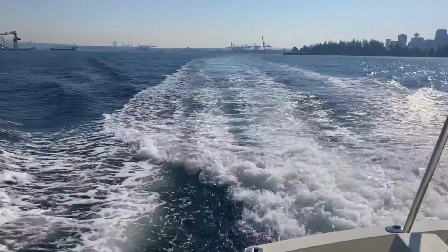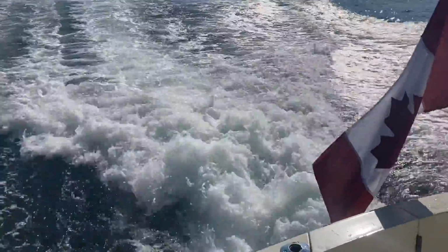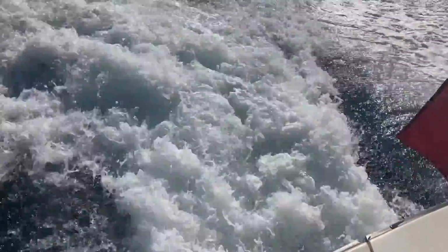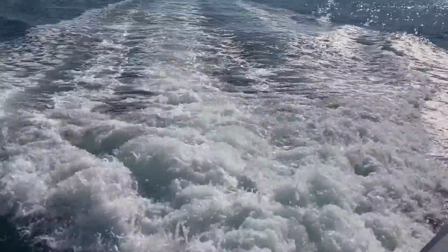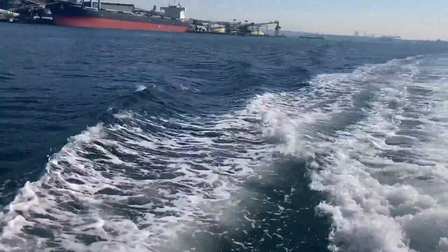Well, I can't resist. We're up to about 9.5 knots now, which is the continuous cruise for the vessel. And she's humming along really nicely. The stabilizers are on. We're rock steady, heading out under the first narrows. No issues whatsoever. You get a bit of a look at some of the exterior teak.